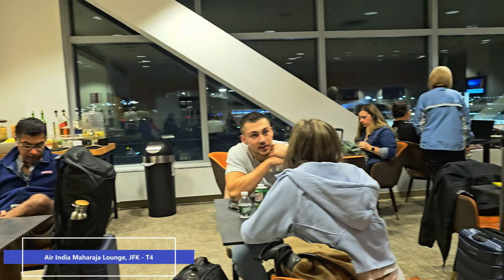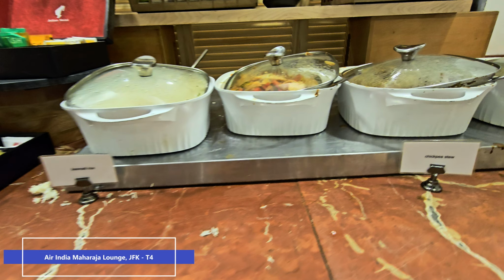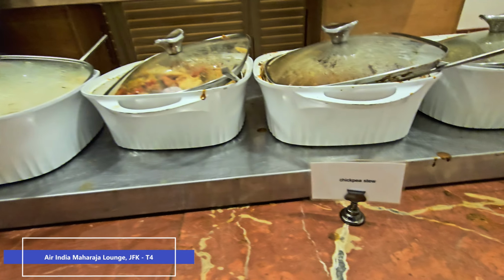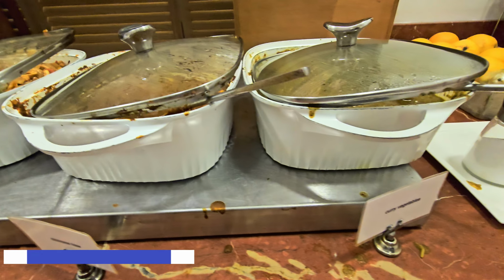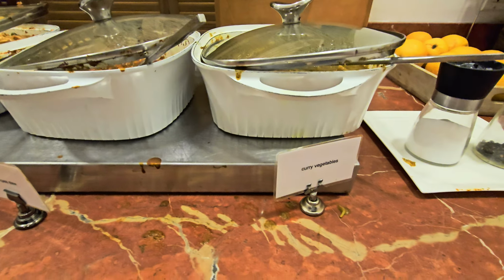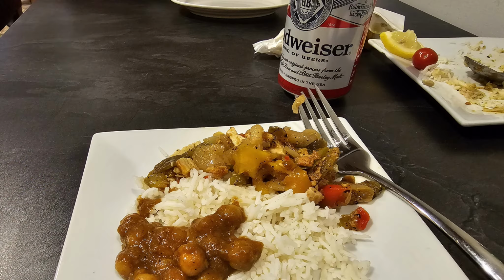I went there around 8 o'clock and the lounge closes at 9 p.m. so it was a low-key affair. I first checked out the food. There was of course rice and then a chickpea stew, a mixed vegetable curry, etc. There were also fruits and pop and beer cans in the mini fridge. Interestingly, this looked like an open bar unlike the Centurion Lounge.